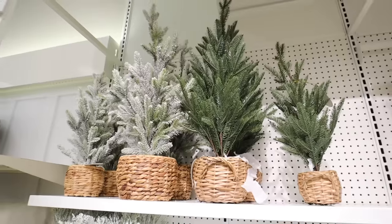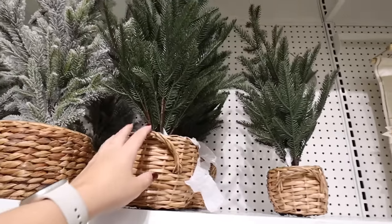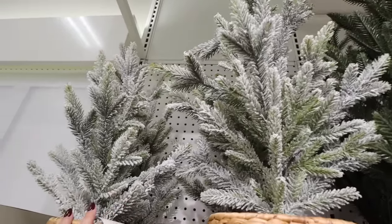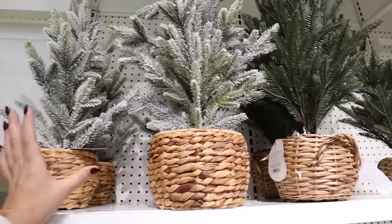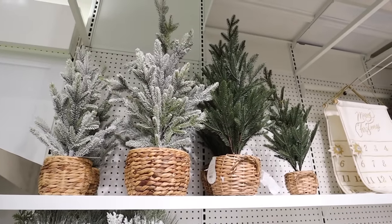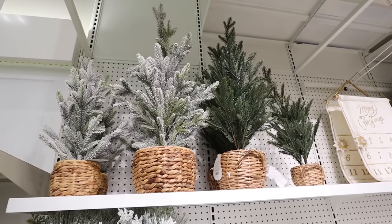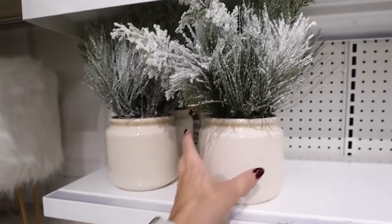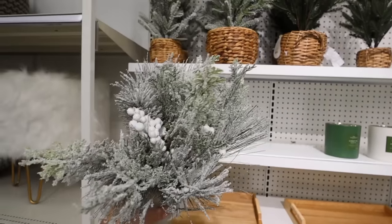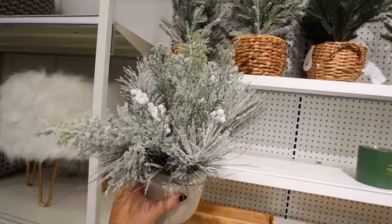Then they do have it in a taller version, and then they also have a similar one in flocked, but this one has handles on the basket and this one doesn't. Also just so gorgeous. $25 for the smaller size, and I believe it is $40 for the larger. And I do like that you can do flocked and unflocked, because I feel like it's pretty divided if you are into that or not. Right here they do have a flocked arrangement that is very, very nice if you like to do neutral decor, and it also has lots of white berries, and this is $25.